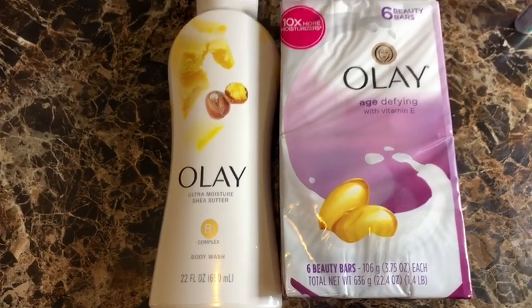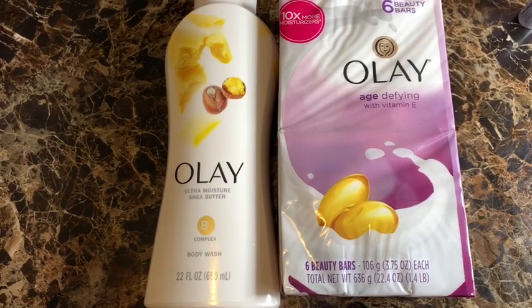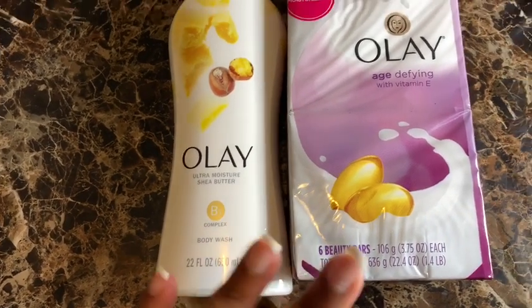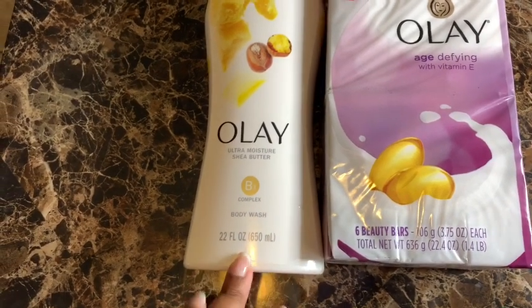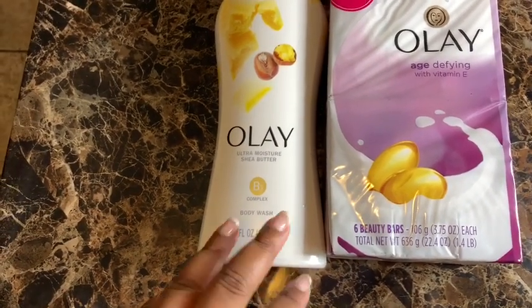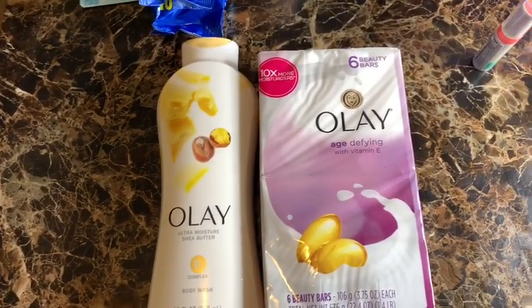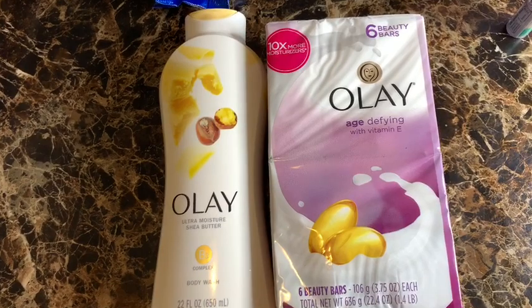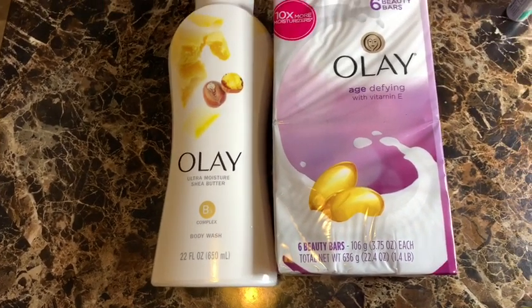I had a $2 CVS coupon for take $2 off. And then Checkout 51 gave me $2 back also. So my final out of pocket for both Olays is $5 or $2.50 each. Olay, you're doing better this week. $2.50 each. I'm trying to get y'all free.